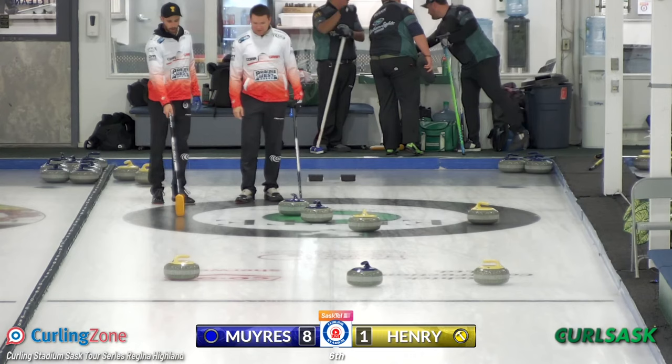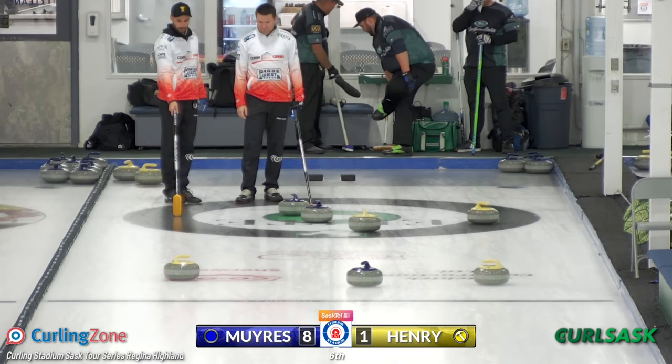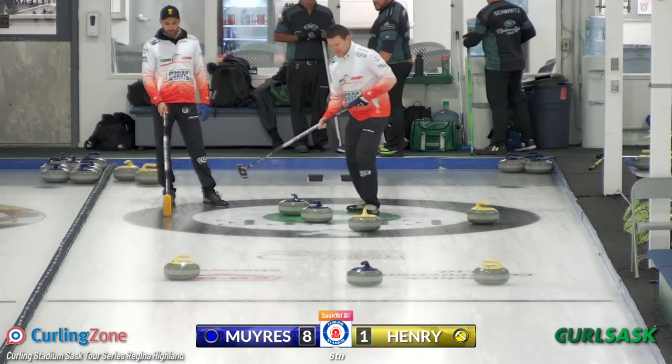Dallan doing what he does best, just lobbing a nice guard. Sorry, Dallan, I shouldn't be grilling you like that. I'm sure you're making these run backs and doubles like an all-star skip. I just know you got these guards that come around down to its science.